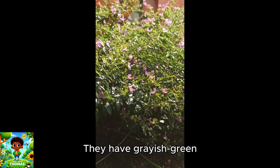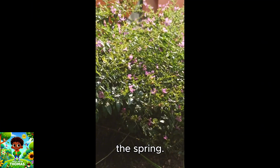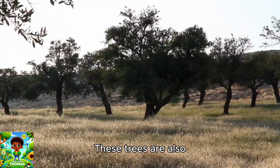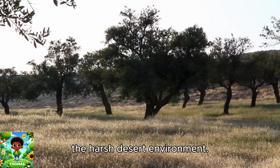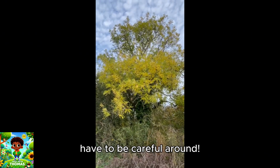They have grayish-green leaves and produce pink or lavender flowers in the spring. The wood of the desert ironwood is used for carving and making tools because it's so tough. These trees are also important for wildlife, providing food and shelter in the harsh desert environment. Next up is the catclaw acacia, a tree that you have to be careful around.